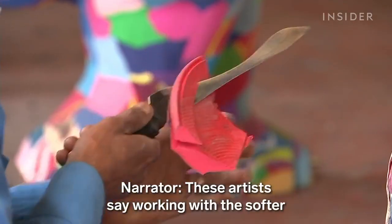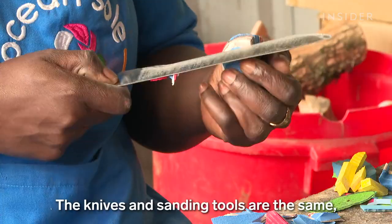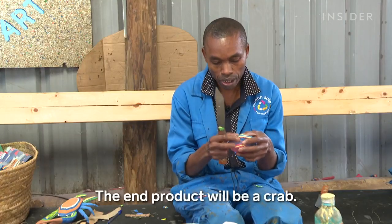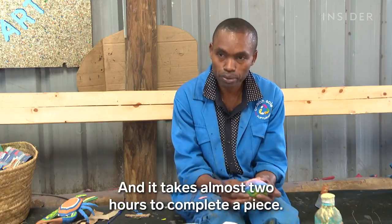These artists say working with a softer material isn't too different from working with wood. The knives and sanding tools are the same, but you do get fewer splinters. The end product will be a crab. It takes almost 2 hours to complete a piece.